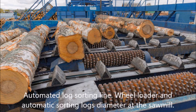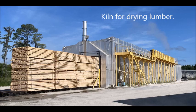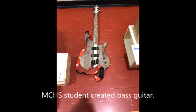In addition to running the actual blade that cuts the logs, there are conveyor belts that move the logs and cut lumber, kilns to dry the wood of any moisture, and computers to monitor the day-to-day operations to ensure an efficient production run is completed. All of this technology that is used today ensures that the lumber you are using in class is of the highest possible quality.